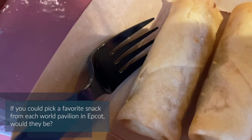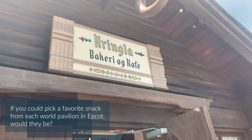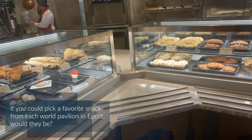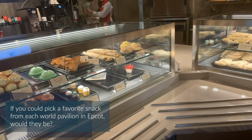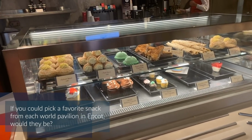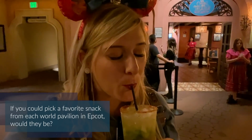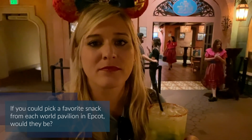In Norway, gonna go to the Kringle Bakery. A lot of people will go for school bread, not my personal favorite. They often have this giant chocolate chip pecan salted cookie. It's fantastic, so I would probably get a big cookie there. And finally in Mexico, I'm going to Choza de Margarita, and I'm gonna get a margarita, because that's the best snack in Mexico. Oh, and I do love this margarita.